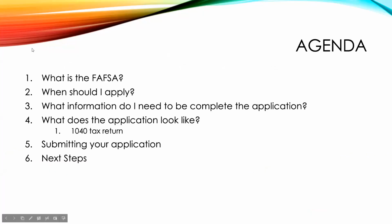So the agenda for today is: What is the FAFSA? When should you apply? What information is needed to complete the application? What does the application actually look like, including the 1040 tax return that's required? Submitting your application and what those steps look like. And then what are the next steps after you have submitted your application to ensure that you are awarded your financial aid on time?